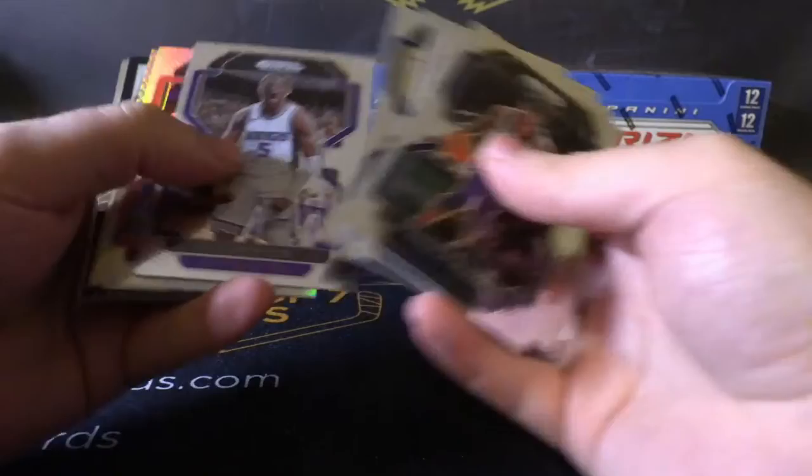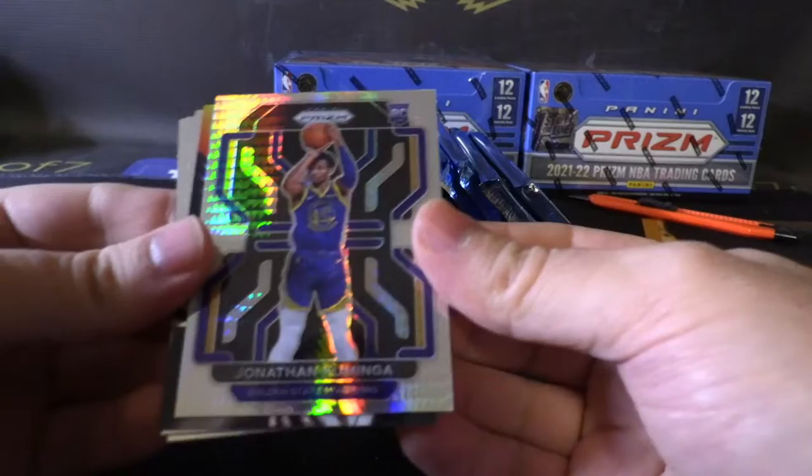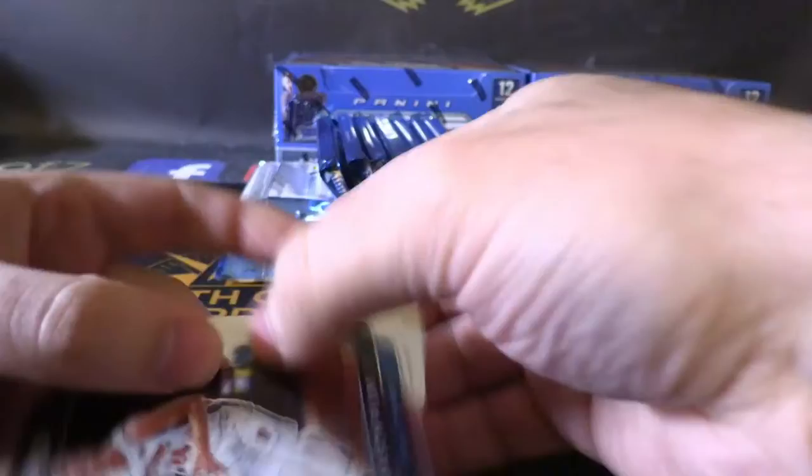Here's a Cam Reddish Silver. And here's a Kuminga Hyper. Congratulations. Durant. Plumlee. Aaron Wiggins. And a Kukoc.